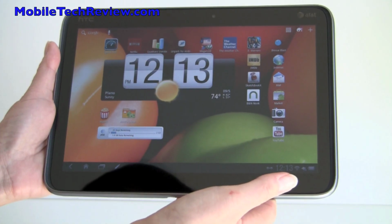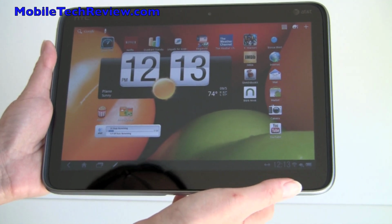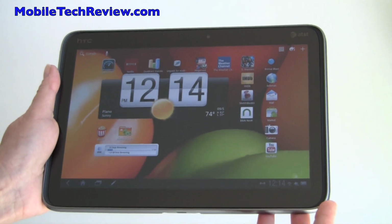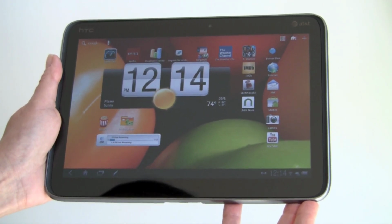This is Lisa from Mobile Tech Review, and this is the HTC Jetstream. This is their first 10-inch Android Honeycomb tablet. It's available now at AT&T stores, and as you can see, it has a really nice build quality to it and some very good features, which it should because this is quite expensive. This is one of the most expensive 10-inch Android Honeycomb tablets.